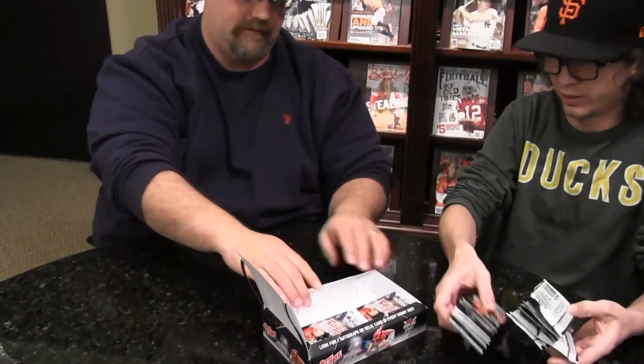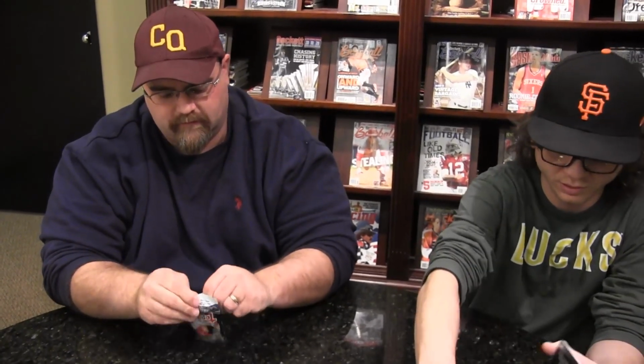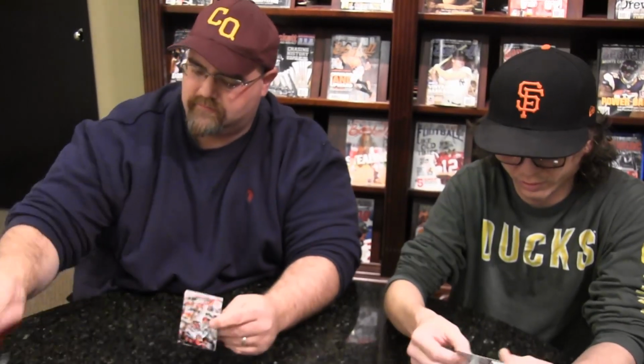These run about $55, maybe $60 a box. Normal stuff, 36 packs, we get 10 to 12 cards a pack. You got your short print variation, what they call the super short print variation. A ton of them, right? I think 75 of the short prints, 25 of the supers. Craziness. We're looking for one auto or mem out of this box here. Rocking some new rookies this year, rookie class.